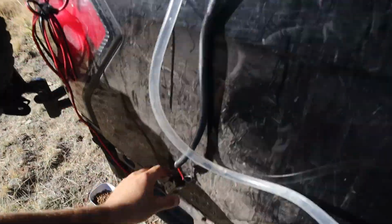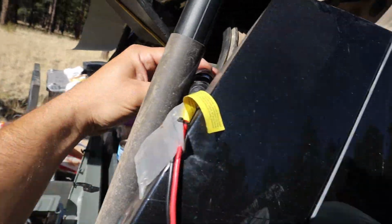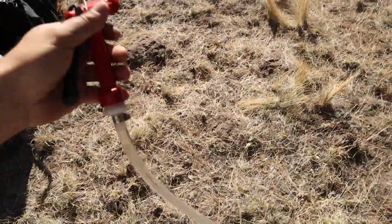Alright, so here's the water system. Got the switch. Got the power outlet right here. I need to figure out how I'm going to package all this. Thinking some kind of a box on top of the tank. Broke off the on-off valve, but it's supposed to be on a quick disconnect. Right now I just got it in the tank. But, good water.